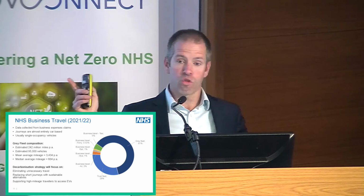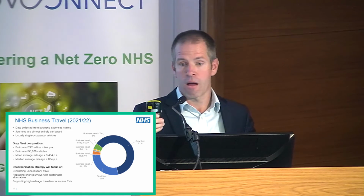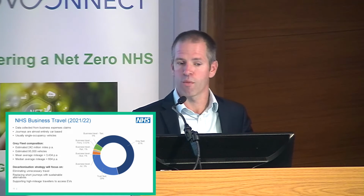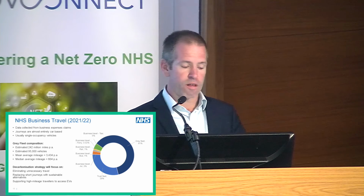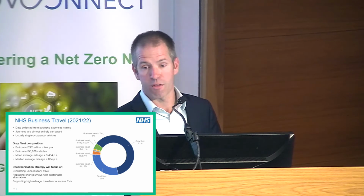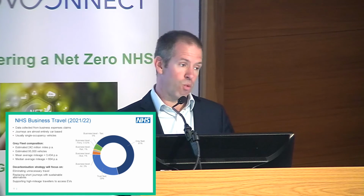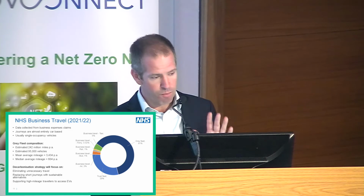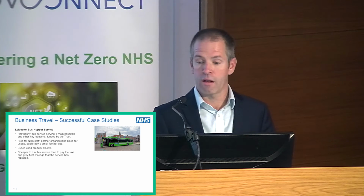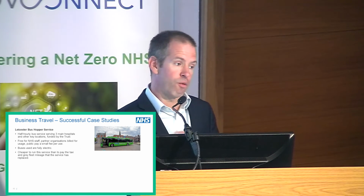Can we replace some of those short journeys with sustainable alternatives, e-bikes, shuttle buses, those kind of options? Half of business travellers do less than 12 miles a week, so can we swap those out with more sustainable alternatives? And where people do need a motor vehicle for business travel, can we support them to access EVs, possibly through salary sacrifice schemes, pool cars, etc.? There's lots of examples. It's a big job to tackle, but there's lots of successful examples. I'm just going to touch on a couple today. Leicester run a very successful shuttle bus between their three main hospitals and other points in the city.